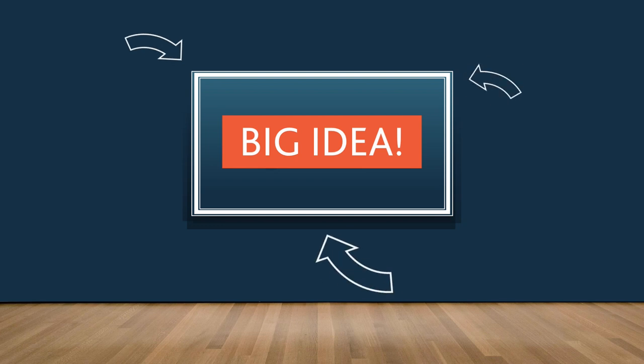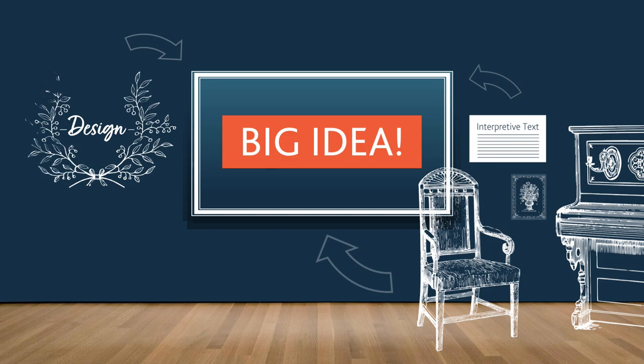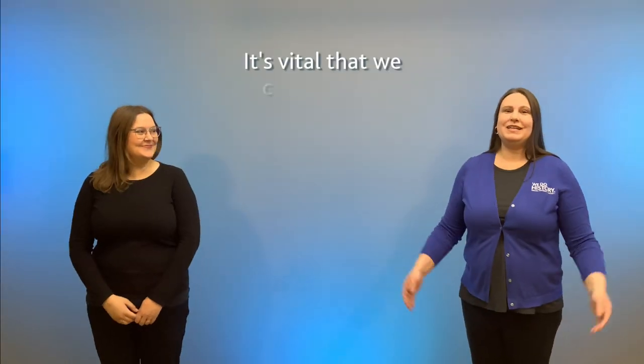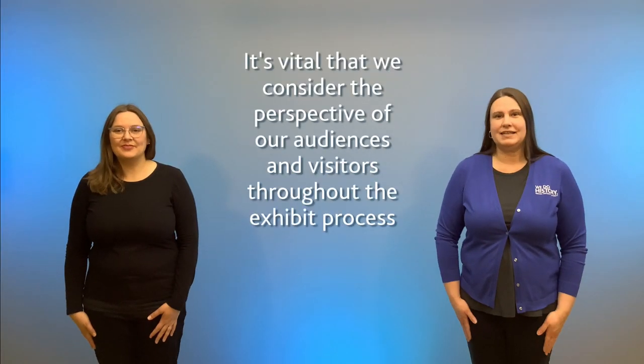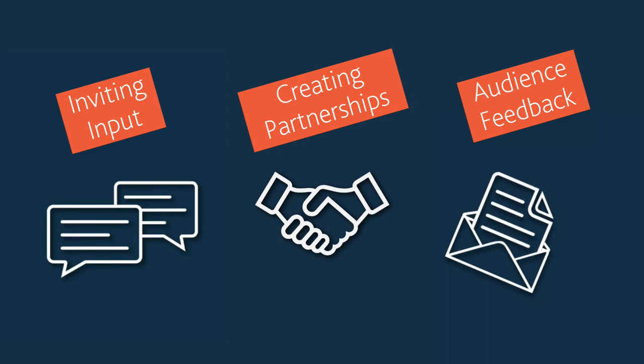Once we have this determined, everything else in the exhibit planning process should feed back to the big idea. This includes the objects and images, the interpretive text, the design, and more. So, how does our audience factor into this? Yes, it's vital that we consider the perspective of our audiences and visitors throughout the exhibit process. We could do this by inviting input, creating partnerships, and getting audience feedback before and during the exhibit process.